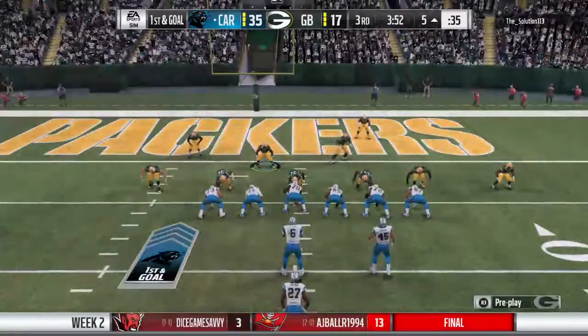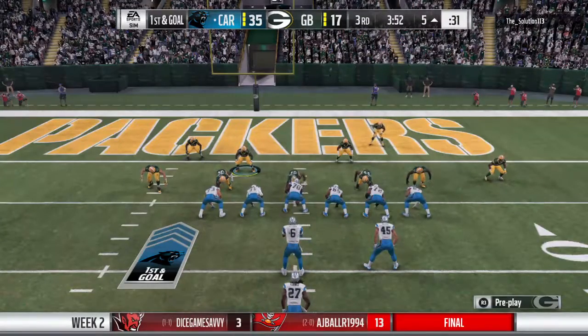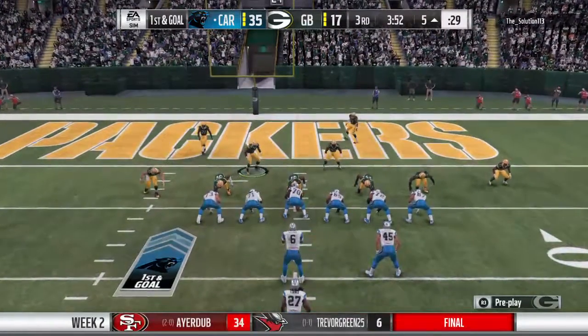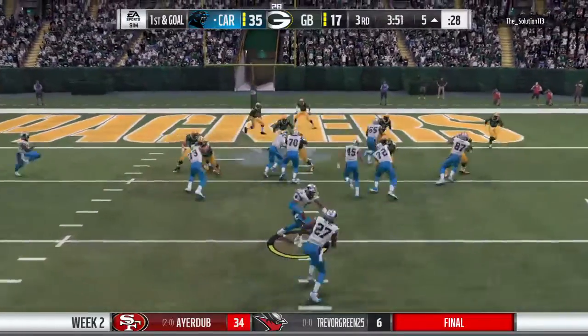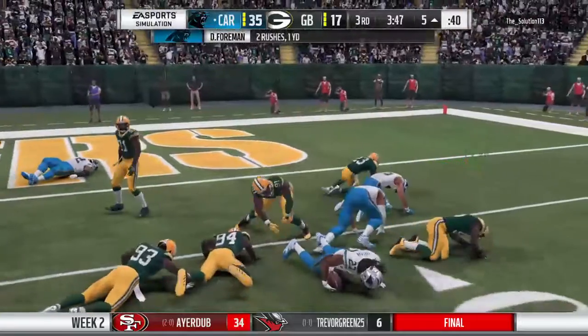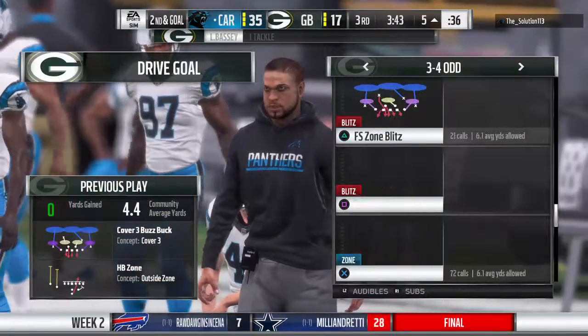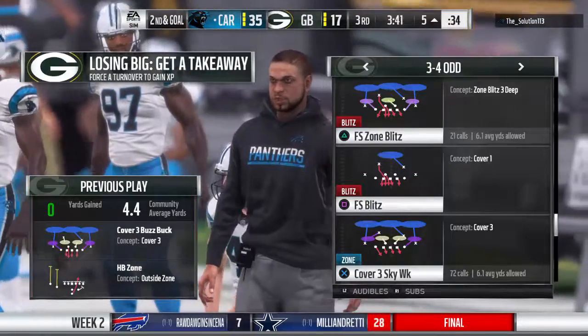They'll come out in the pistol. Again, we'll see the pistol here. Another pistol look here. A carry for Foreman. And he'll get this one back to the 5-yard line, but no further than that. They'll say no gain on the play, and it'll be 2nd and goal.